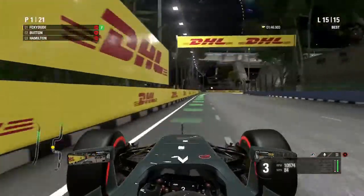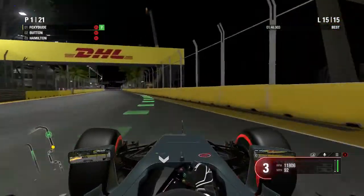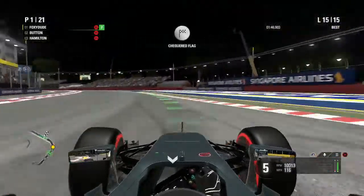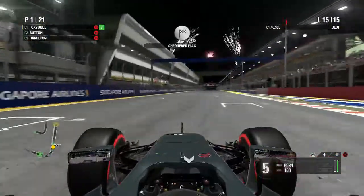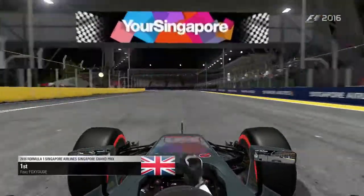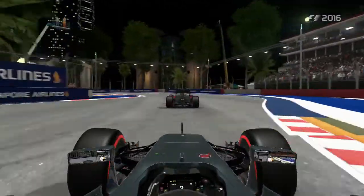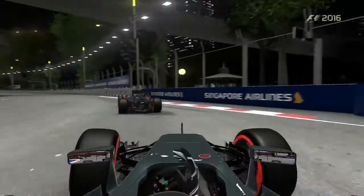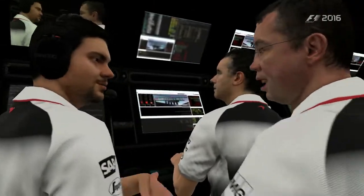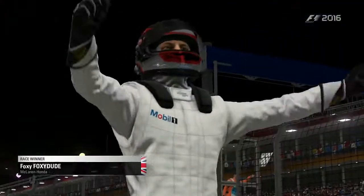McLaren Honda are probably about to get their first 1-2 in the new partnership with McLaren and the engine supplier of Honda. We come round the final corner, as you can see now, through this left-hander. The checkered flag falls, and there it is, guys. It is a win in Singapore, and Jensen Button gets second. It's a 1-2 for McLaren, a fantastic result for us at McLaren. The strategy was perfect, pitting under the safety car, and we've done it. We've done one of the objectives I never thought we would be able to do in this career mode, and we got a 1-2 with McLaren.